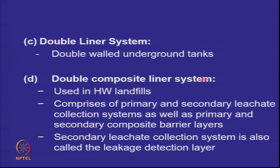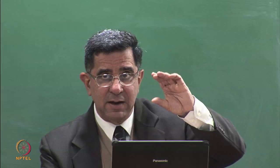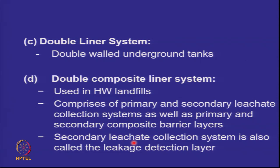because you can take out an underground drum and you can repair it, but you can't take out a liner of a huge landfill which has been covered with a lot of waste. So the double composite liner system has a primary composite liner system and a secondary composite liner system. So it will have two elements: a leachate collection layer and a primary barrier, then another layer where the liquid can travel, and a barrier. So the secondary system is called the secondary leachate collection system. It is also called the leak detection layer.